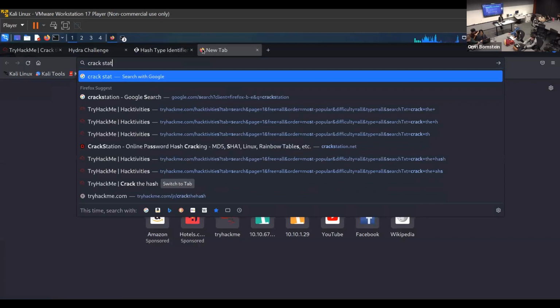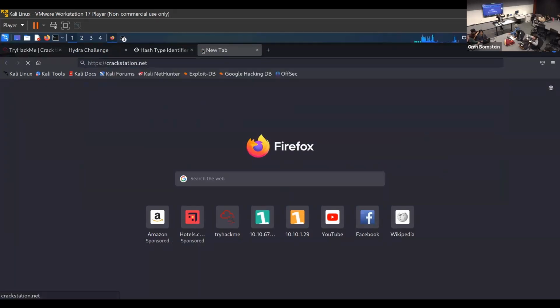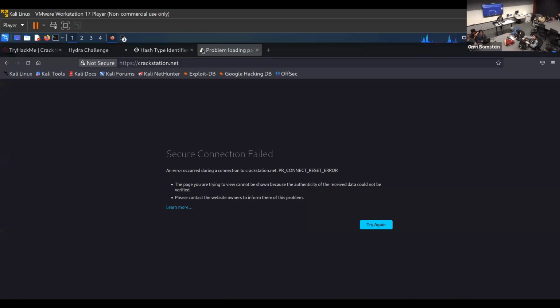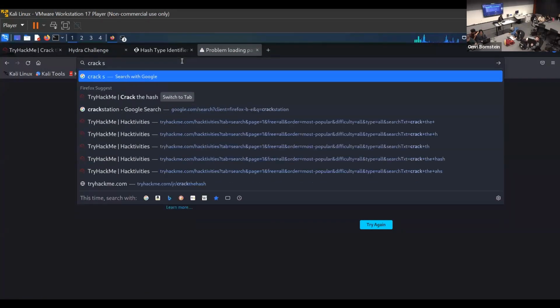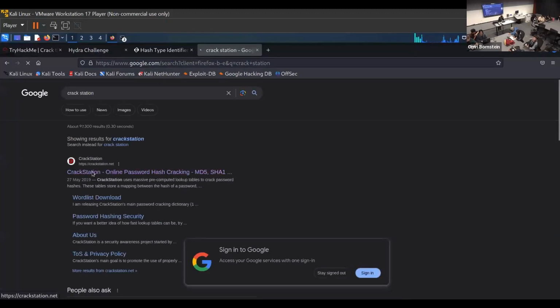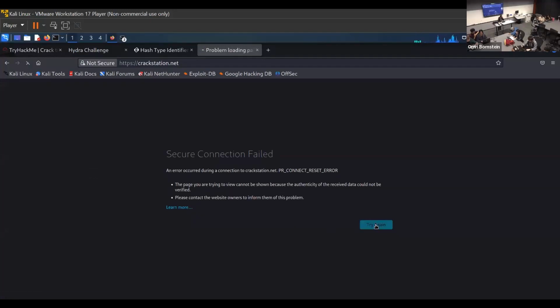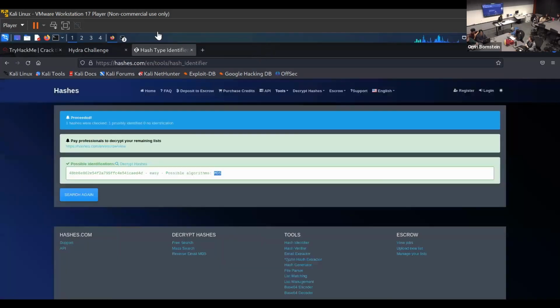We're then going to go to CrackStation, online password hash cracking. It looks like a website from the 80s. Wonderful. If CrackStation doesn't work, we'll do it with Hashcat. If it is blocked, we shall revert to doing this old school. CrackStation is blocked on Monash Wi-Fi, probably something about operational integrity.